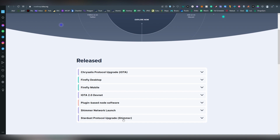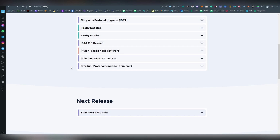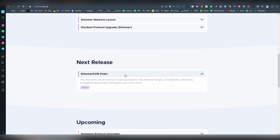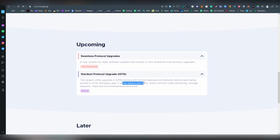There have been a lot of updates in the last year. I talked about the Shimmer stuff, obviously. And there are going to be a lot of releases, like the EVM chain support, which is going to bring in a lot of DeFi and a lot of builders. So that's going to be a big thing for the ecosystem boom. There are also other upgrades coming, like the seamless protocol upgrade and the Stardust protocol upgrade, with things like native tokens, NFTs, smart contract chain anchoring, storage deposits and improved microtransactions.